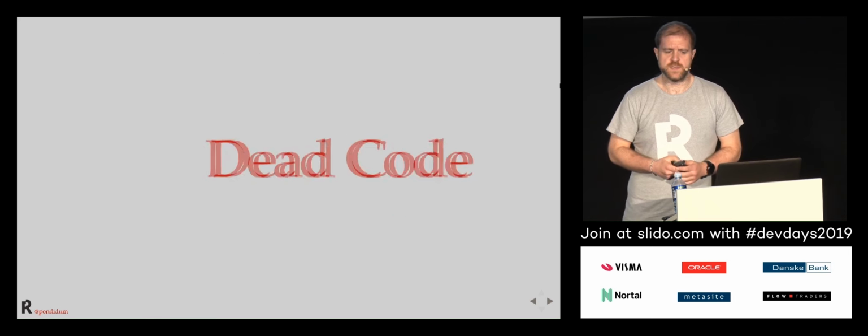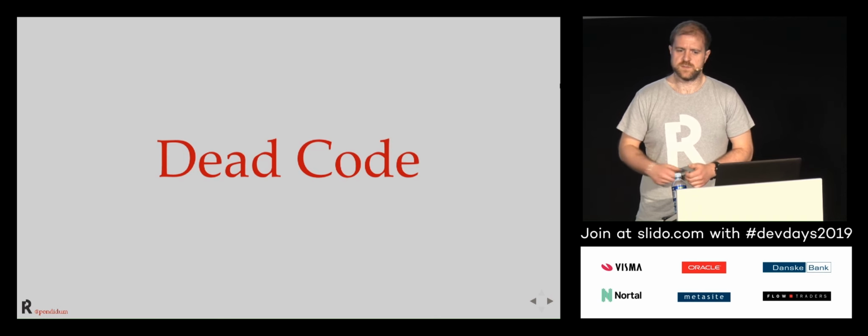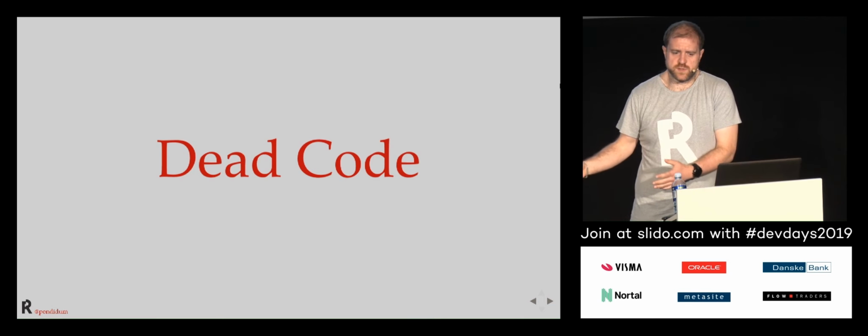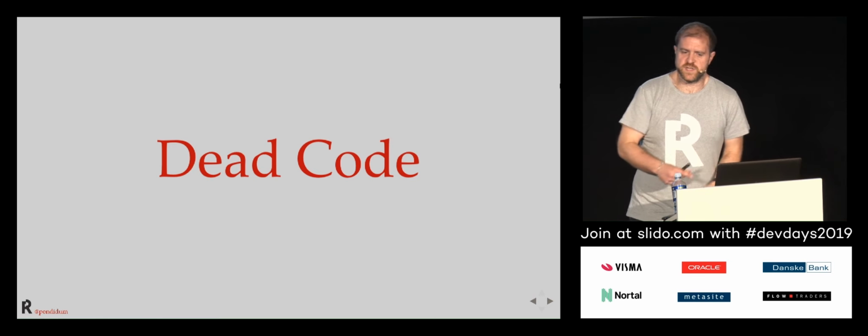The second point is dead code. Why do you have a feature toggle that's been around for 8 years and not used? Just delete it. I mean, it's hopefully in source control. I assume they're using source control. So in which case, if they needed it back, they can get it back from revision history.